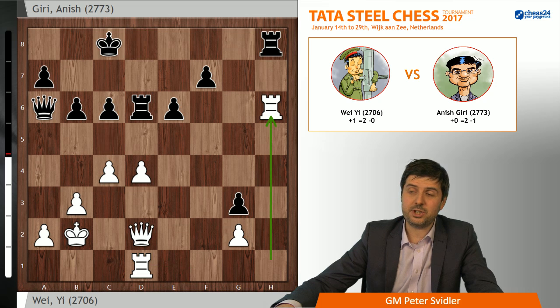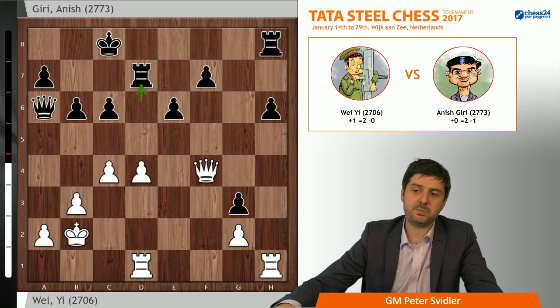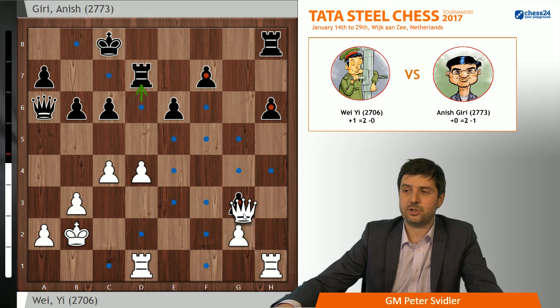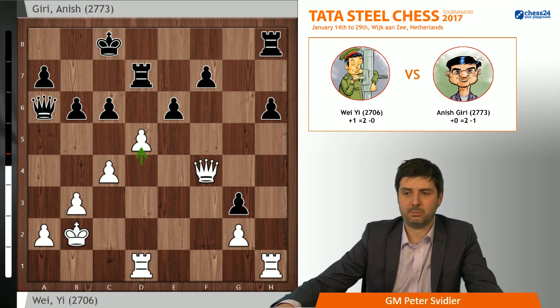So I think rook takes h6 objectively was pretty close to complete equality, but where Yi is not looking for an easy way out. He played queen f4, rook d7, and in this position, once again, you can take on g3, and you will not be much worse either b5 or queen b7. But that's not why Yi opted for queen f4. He wanted, of course, to play d5 here.